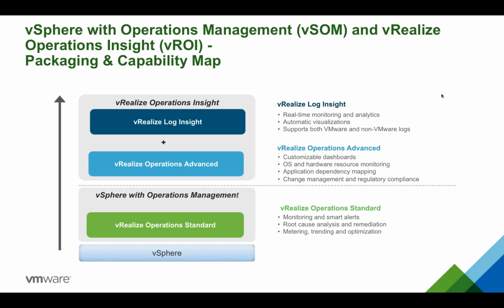There is also the ability, if you get to the point where you say, right, I've done this, where do I go next with it? How do I get even more detailed, granular control? vRealize Operations Advanced and vRealize Log Insight, which allow you to analyze both structured and unstructured log data, are provided as a future pathway. So if you're on vSOM, vSphere with Operations Management, you can then add vRealize Operations Insight on top. And what's important is that we do that on the same licensing metric.